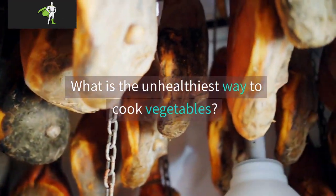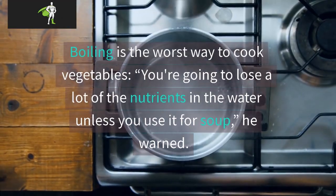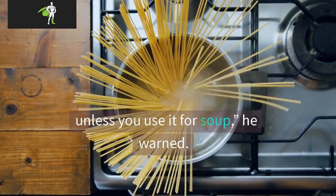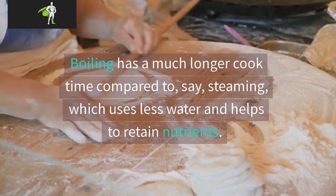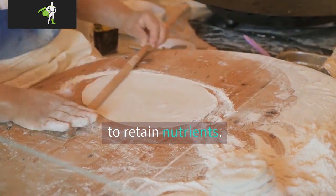What is the unhealthiest way to cook vegetables? Boiling is the worst way to cook vegetables. You're going to lose a lot of the nutrients in the water unless you use it for soup, he warned. Boiling has a much longer cook time compared to, say, steaming, which uses less water and helps to retain nutrients.